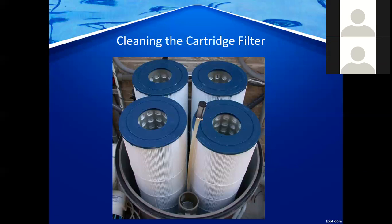Just be careful with the power washer. If you have a really strong one, don't get too close because you can damage the cleats, but just close enough that it comes out clean. It should take you about 10 minutes per filter. That's the amount of time you should spend getting these things clean, and do it very systematically if you're doing it yourself.